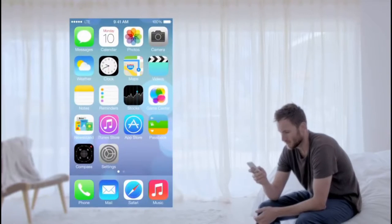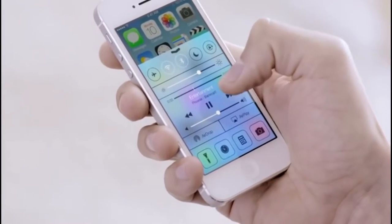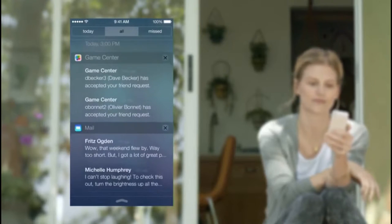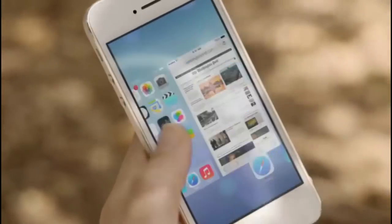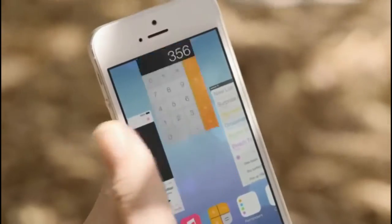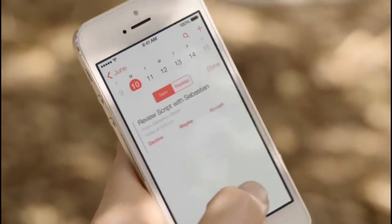Now, the controls you want to access quickly are all in one convenient place with Control Center. One swipe from any screen opens up a set of useful controls. And Notification Center is now available from the lock screen with a new at-a-glance view of your day. Multitasking lets you jump from app to app much more intuitively. It actually pays attention to which apps you use most and automatically keeps your content up to date in the background.